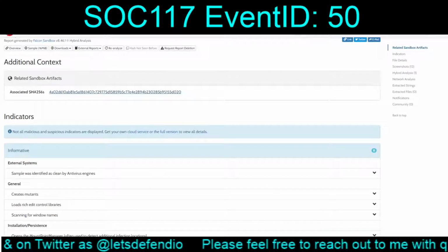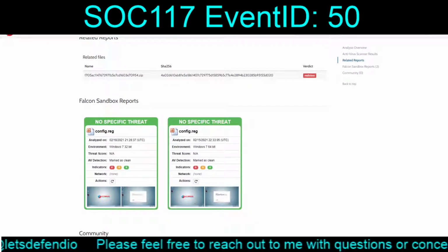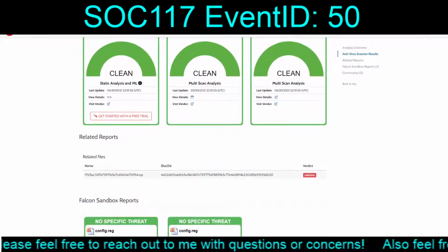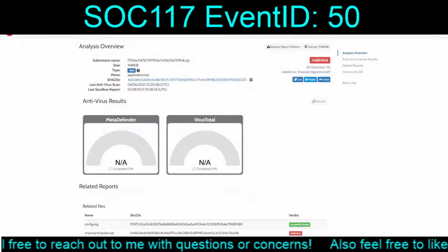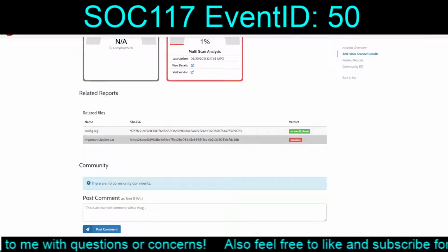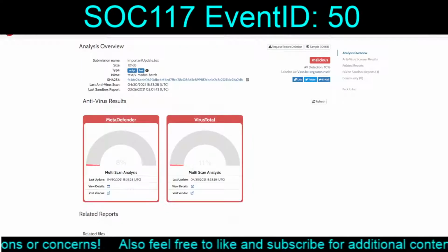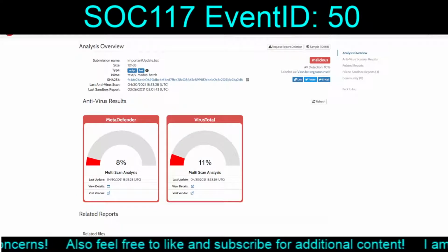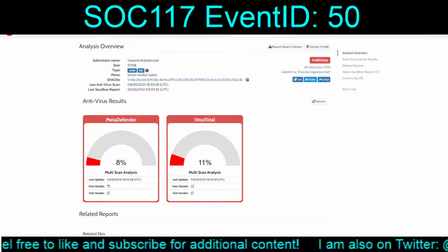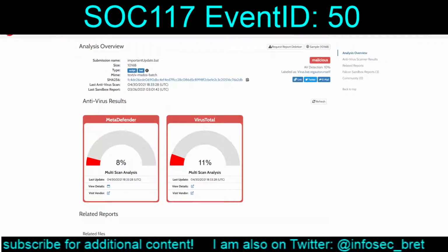Anyways, so we go and we take a look. Let's see. I did submit an item into hybrid analysis, and we don't really seem to get a whole heck of a lot. Again, nothing off that reg file, but the important update does seem to flag. Which is kind of what we would expect, especially seeing as how VirusTotal already picks up some of these. And this just seems to go round and around.